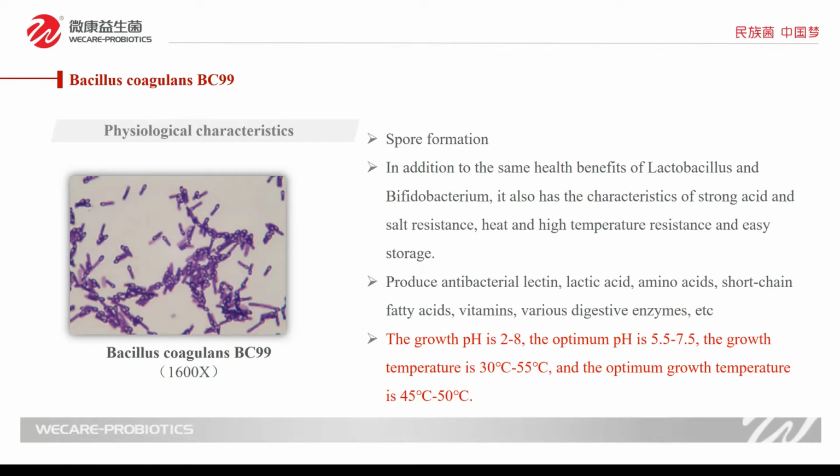The first thing I'd like to introduce is its physiological characteristics. Number 1. BC is more likely to exert its probiotic role in the intestinal tract than traditional live probiotics due to its ability to produce spores. BC can survive the stomach in the form of spores and germinate in the intestine, thereby exerting its probiotic effect. Number 2. Due to its spores, it has strong resistance to acid, bile salt, and high temperature, and also easy storage.